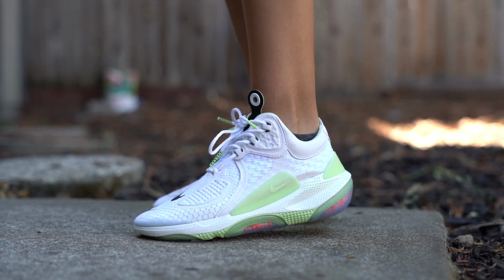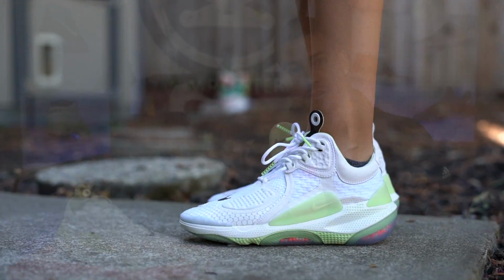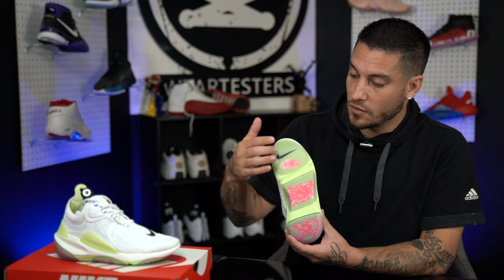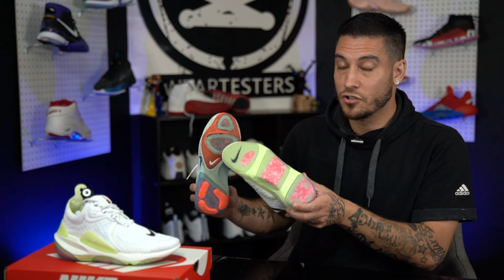Now the Joyride is implemented just a little bit differently than it was in the performance version. The performance version had 4 chambers of Joyride. This one has 3. You can see the first one right there is at the toe. From here up, there's no Joyride, which was a little bit different than the performance one. Like there's Joyride everywhere and it feels so strange.